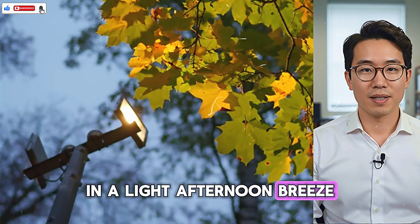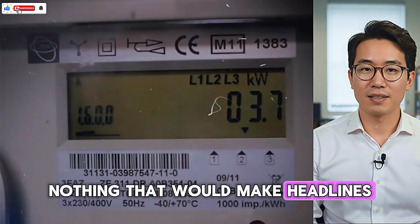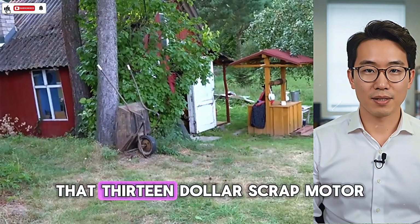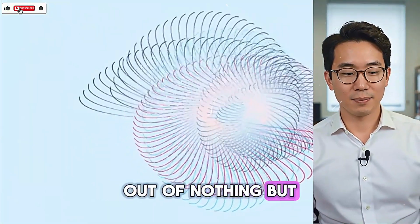In a light afternoon breeze, maybe 10 to 12 miles an hour, the motor produced a small but real voltage. Nothing dramatic, nothing that would make headlines. But it was there, consistent, and climbing higher as the wind picked up. For the first time, the $13 scrap motor, now a $40 rebuilt generator, was doing something. It was making electricity out of nothing but moving air.